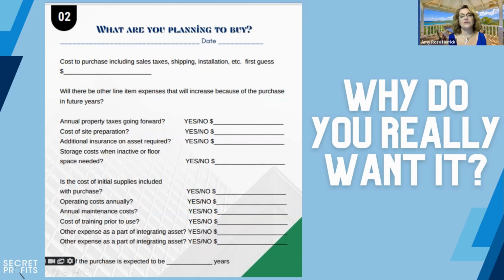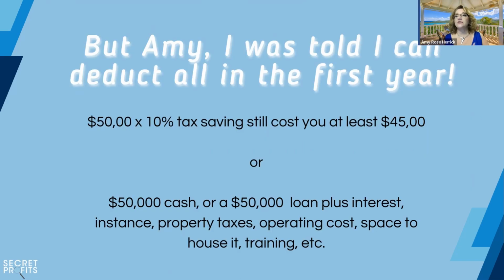Because if this is going to take money away from my bottom line, it's not the right decision. I'm looking for those things that will increase and build up my bottom line. And this is just one tool we can use. So I'm going to go back to where I'm hearing some of you say, but Amy, I was told that I could deduct it all in the first year. Let's go back to the importance of a tax bracket, or what's this really doing for you long term?